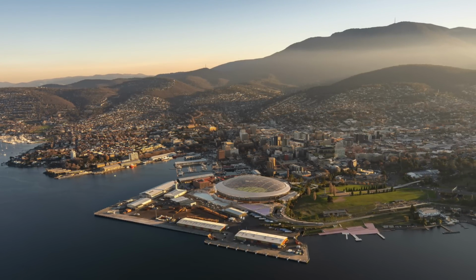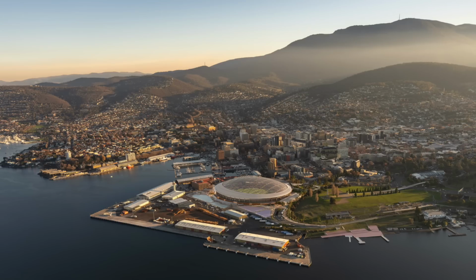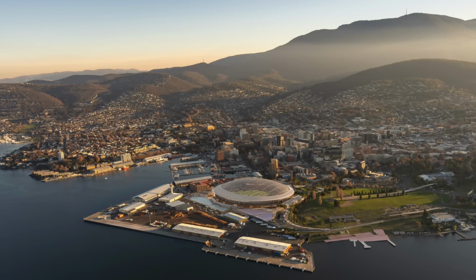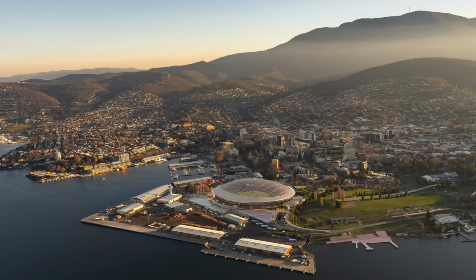Now, what we know about the stadium is it is a 23,000 seat roofed stadium. It will be the host of the Tasmania Devils, the new AFL team. It will also obviously host the Hobart Hurricanes in the cricket and at least limited overs international cricket. And it will be the first translucent roofed stadium in Australia.